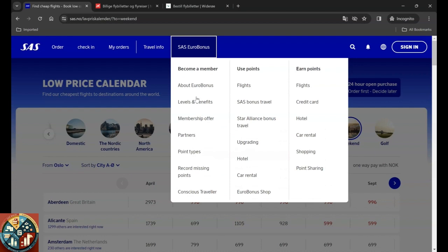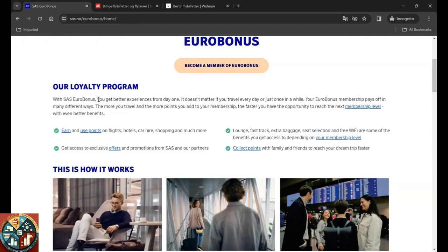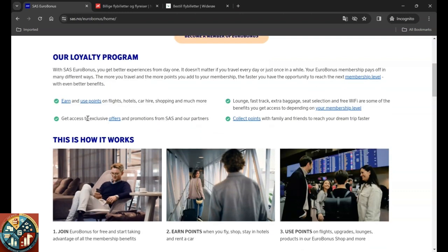So for EuroBonus, let's see what it is. It's a loyalty program. You can earn and use points on flights, hotels, car hire, shopping, and many more. Lounge, fast track, extra bag, seat selection, free Wi-Fi are some of the benefits you get depending on your membership level, and you can get access to exclusive offers and promotions from SAS and their partners. Collect points with family and friends to reach your dream trip faster.